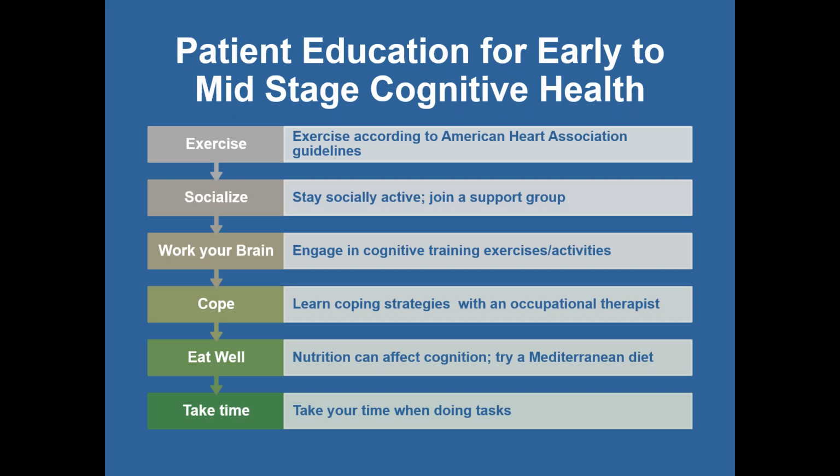We want people to stay socially active. Maybe they should join a support group or interact more with friends or be in a mahjong group, like whatever it might be. We want them to interact with others. It's important that they work their brain. So engaging in some cognitive exercises and training can be important. And this isn't necessarily to remediate deficits. There hasn't been evidence shown that we can work on memory, for example, and improve their memory, but more that you're trying to use this as a brain health or brain fitness activity.